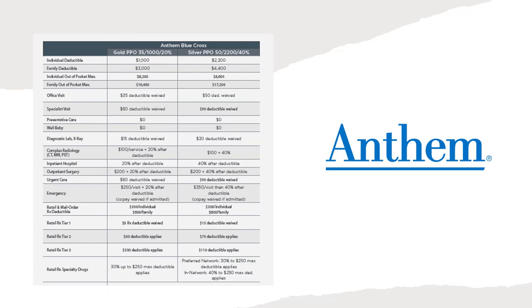There is a prescription deductible of $300 for an individual and $600 per family. After that, your prescriptions are covered at $5 for generic. Brand name is $60 and any specialty drugs is $330. One thing to note on that, if you have generic drugs, you do not have to meet your deductible first. The deductible is waived.